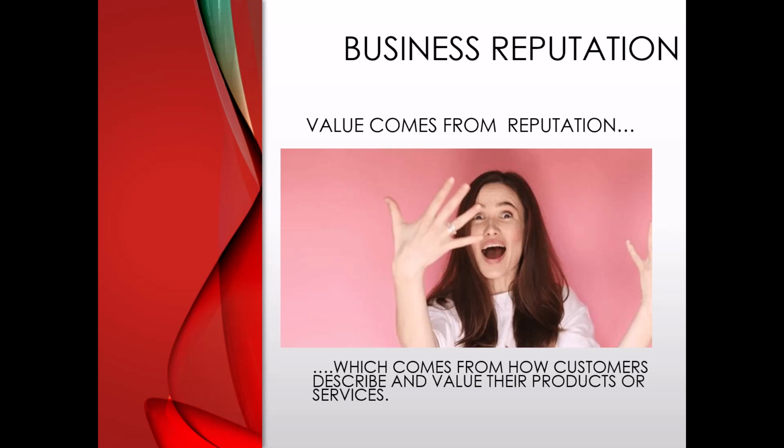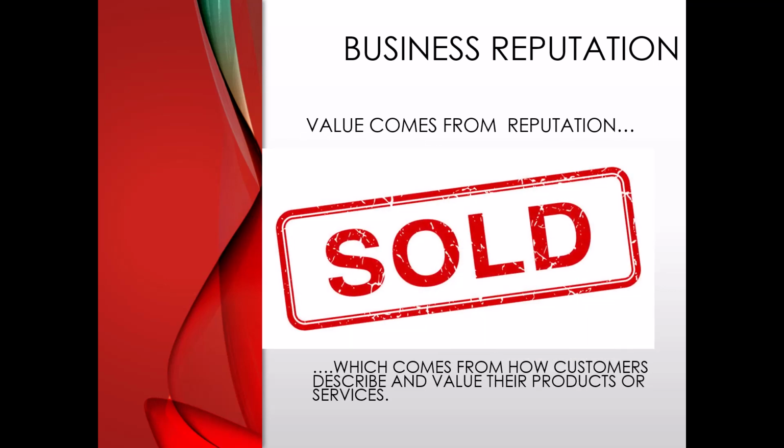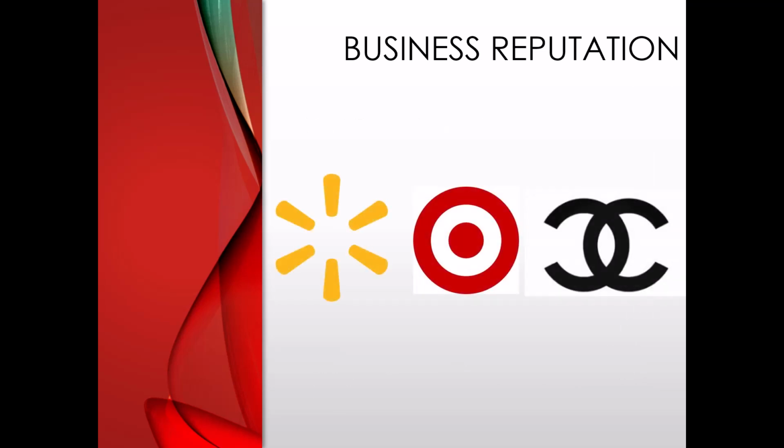So when the clients see this box or their logo, their reputation precedes them. They don't have to work so hard to sell their product because it's already sold. So like I said earlier, not all reputations are created equally. So here are a few logos of companies.